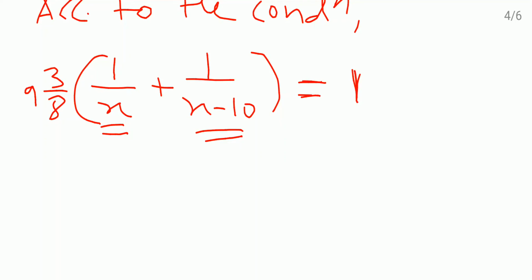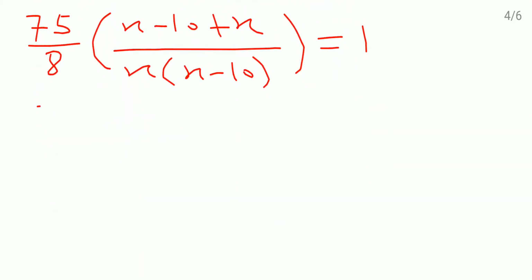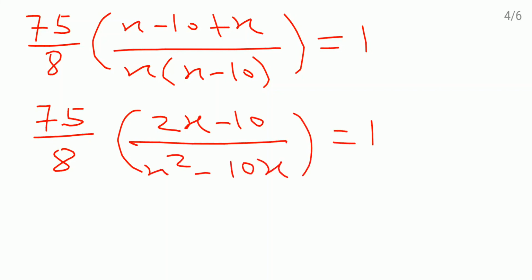Now, this mixed fraction will convert into a fraction. So 9 8s are 72 and 3 is 75. This is 75 by 8. In the bracket we'll do LCM: x minus 10 plus x divided by x into x minus 10, which is equal to 1. Now here 75 will be as it is. This 8 also I'll keep as it is. In the bracket, 2x minus 10, denominator is x square minus 10x, which is equal to 1.